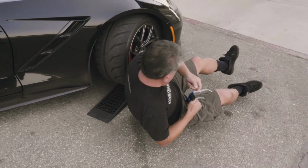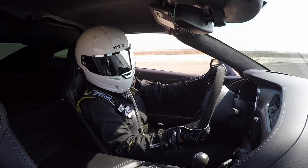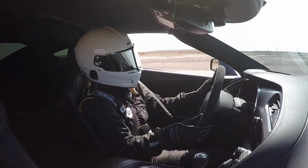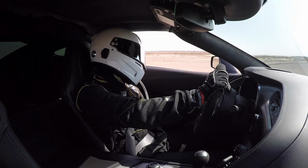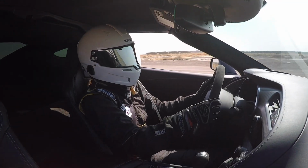It handled curbs very well, handled any surface bumps with ease. There are no surprises. It's really easy to drive. I really have nothing but good things to say about the suspension.